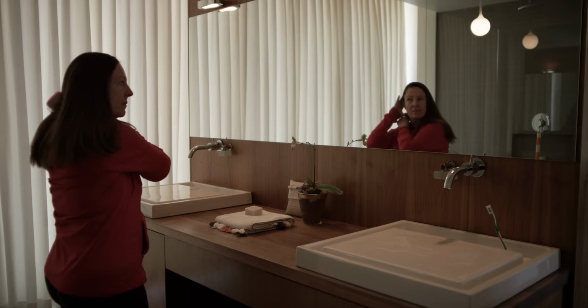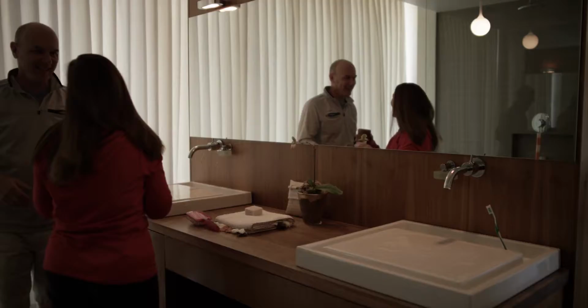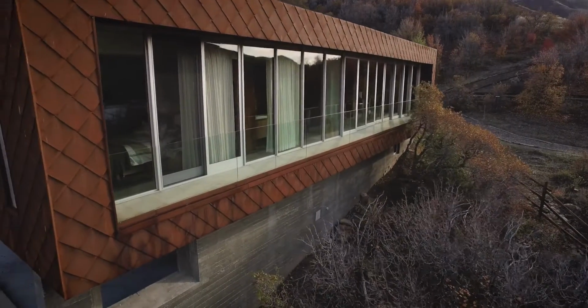Really, the idea of a stage was something that seemed perfectly appropriate for us. So there are a lot of moves that we made in the design of the house where we thought of it as a stage where the family could act itself out.